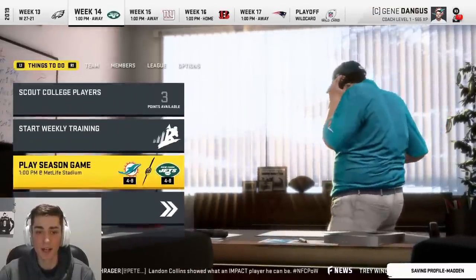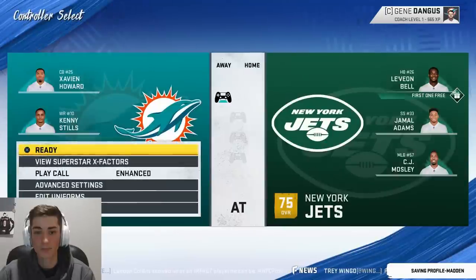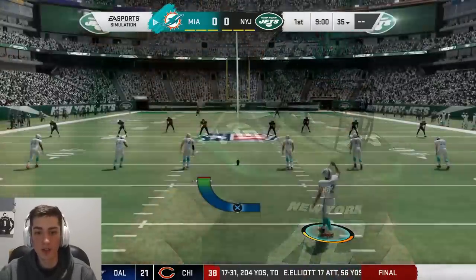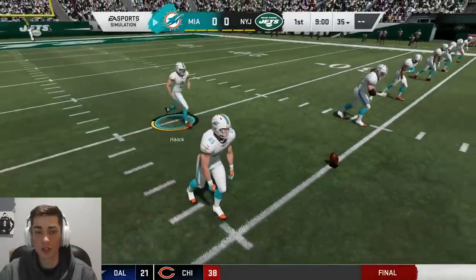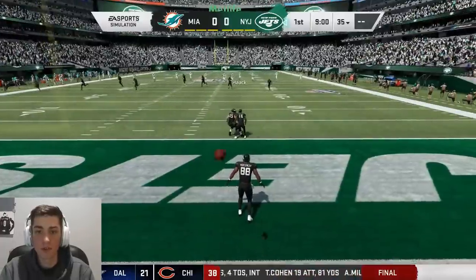Had a close game last time. Hopefully, we beat them. 75 overall. Let's get after it. All right, Jets are in the all-black uniforms. Pretty nice. We haven't debuted any alternates so far in this series. That could change some point along the line. We'll see what we can do here at MetLife.